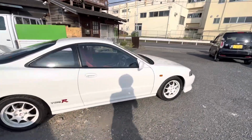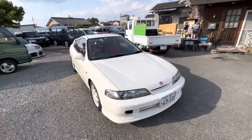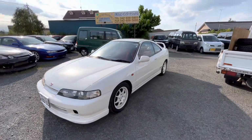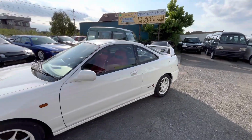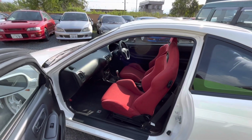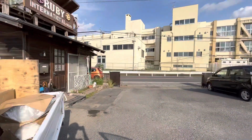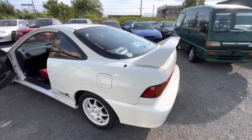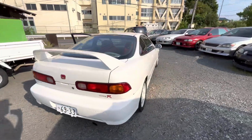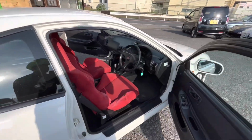Okay, so here we have this 1996 Honda Integra Type R DC2. Right off the rip, this thing is the cleanest Type R I have seen in a very long time. There's no way these cars still exist this clean. Like, who's hiding them? And where are they hiding them at?